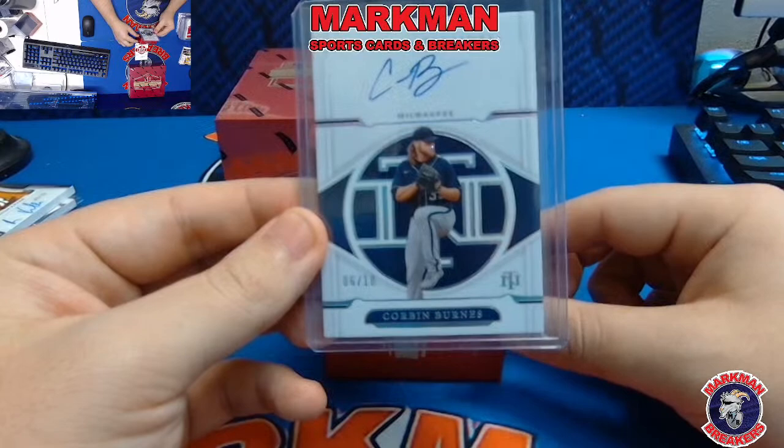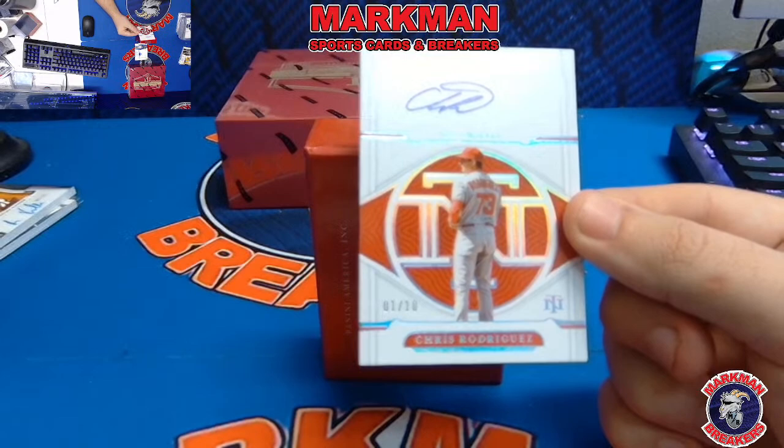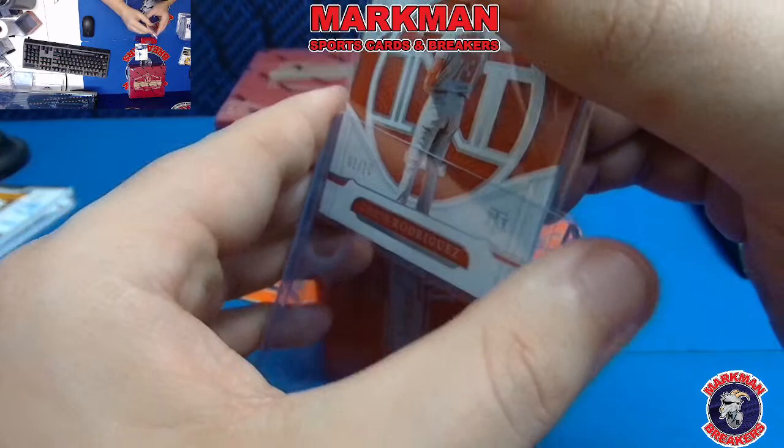Next up, we have Chris Rodriguez for the Angels. 1 of 10. Chris Rodriguez. So there goes another vet auto like that. Very cool. Back-to-back to 10s. You take those. You take back-to-back to 10s. Very nice. Chris Rodriguez to 10.